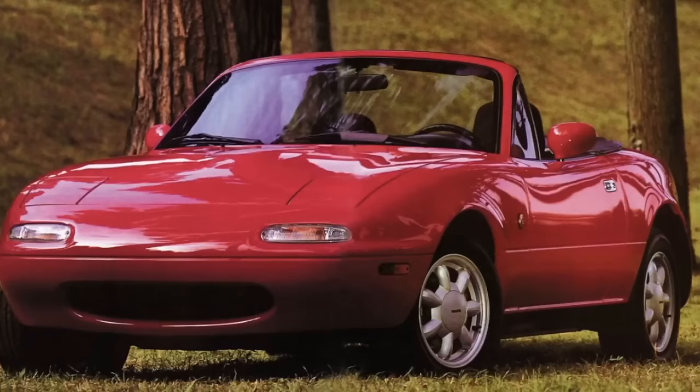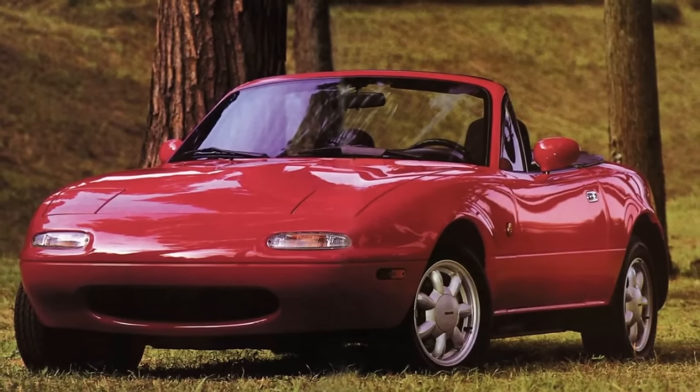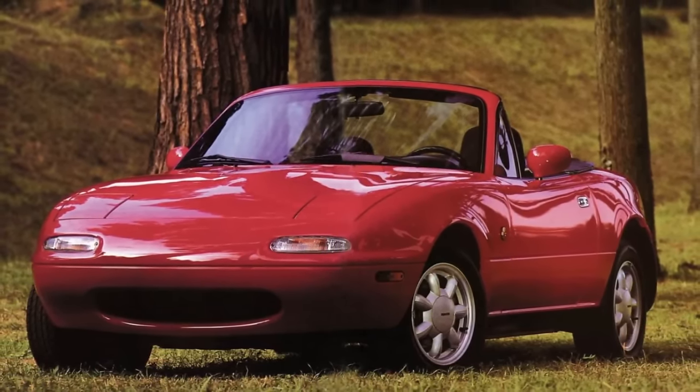And somewhat surprisingly to Mazda, as the higher-ups really still doubted this entire project, most of the people loved it, with 57 people even saying that they would definitely buy it if it came out. And this was all they needed to push the project forward into production. If 57 Americans are willing to buy your car, you're basically set.